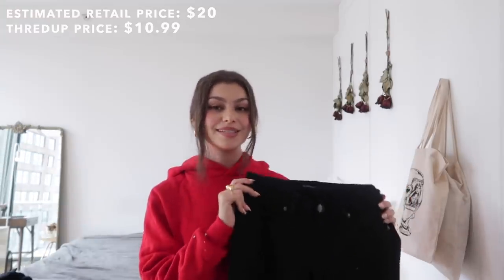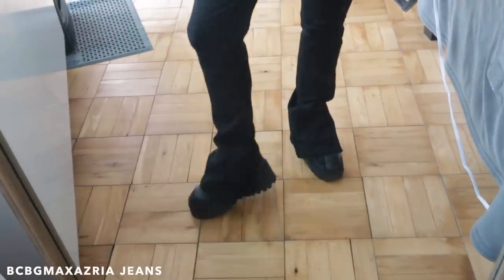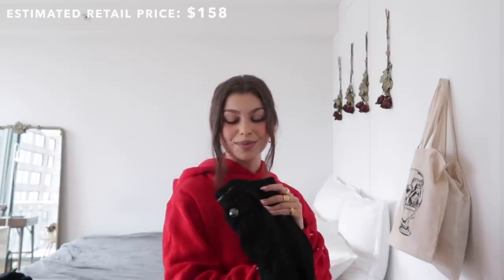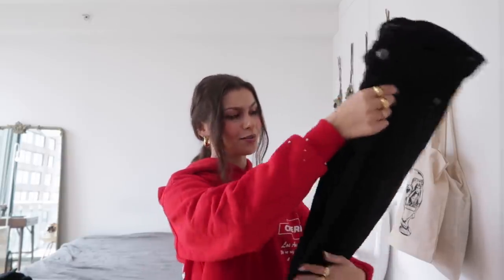And then I got these BCBG Max Azria, I believe is how you say it, jeans. These are really cute because the bottoms of them have zippers, so you can decide if you want to flare them out. The estimated retail price of these were $158, but I got them on ThriftUp for $27.99, and I know I'm going to get so much use out of them. There's a lot of cat hair on them right now because of Perla.